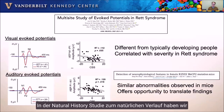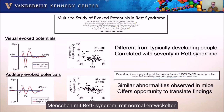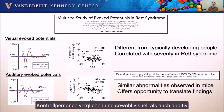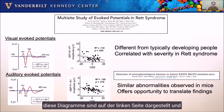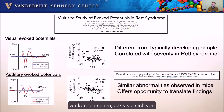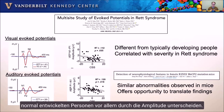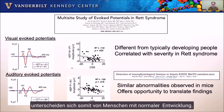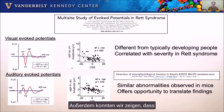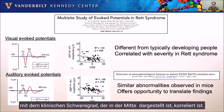And in the natural history study, we looked at people with Rett compared to typically developing controls. And we did both visual and auditory evoked potentials, where it's clicks of sound. And those graphs are shown on the left. And we can see that they were different from typically developing individuals primarily in the amplitude. They're shorter, their peaks are smaller. And so they're different from people who are typically developing. Additionally, we could show that it was correlated with clinical severity. That's shown in the middle.